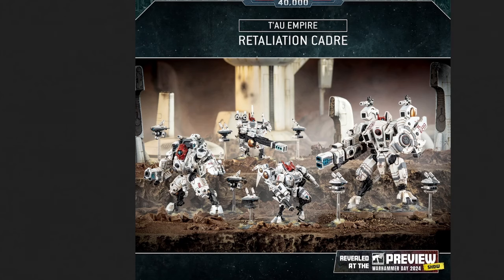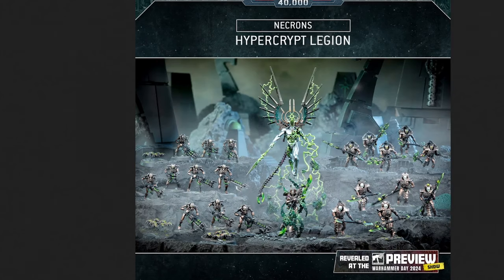Then we have the Necron Hypercrypt Legion, and this is easily one of the weakest. So we have, is it the Void Dragon, I think? I don't know all of the Catan. Actually, I just don't know the name of this Catan. I'm assuming it's the Void Dragon. He's the only one that's in plastic, right? Then the ugliest HQ model the Necrons have ever had.